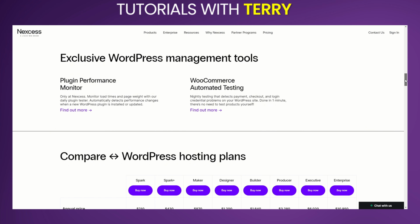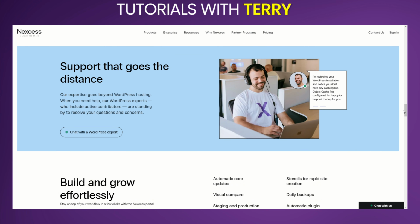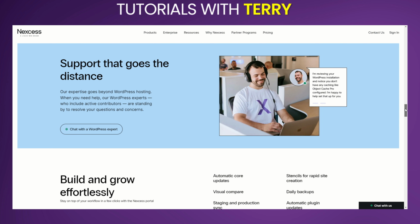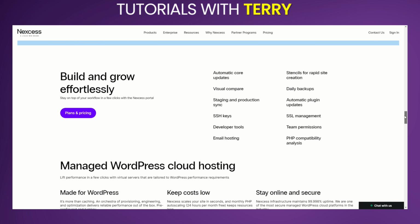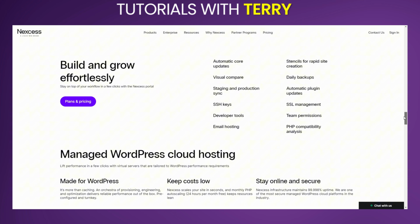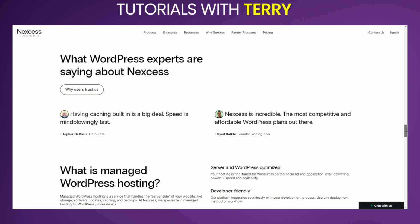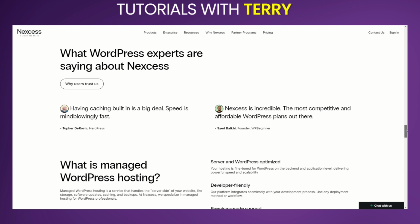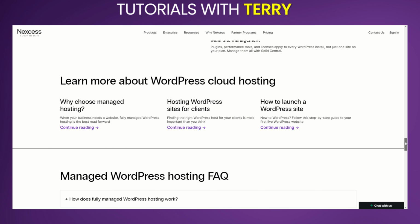Free migrations and daily backups. Switching to Nexcess is painless with free migrations. Plus, daily backups mean you're always prepared for the unexpected. Comprehensive security. Every plan includes free SSL certificates and a CDN powered by Cloudflare. Your site is fast and secure no matter where your visitors are. Plugin performance monitoring. Nexcess optimizes your plugins for peak performance. It's like having a performance coach for your website.